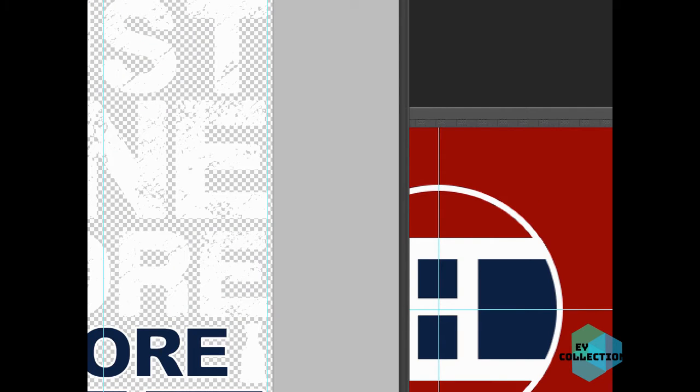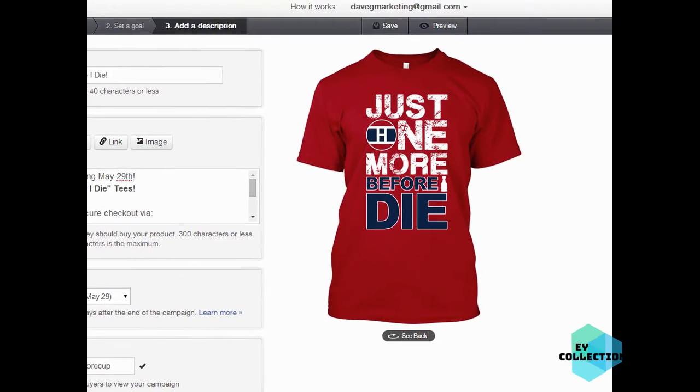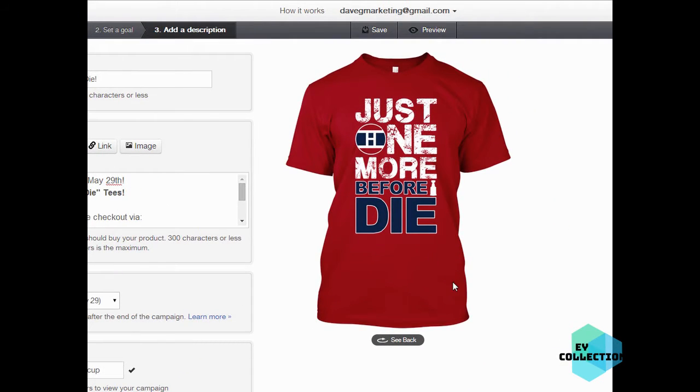Actually, I think I can just show you the whole shirt here. I was working on it on Teespring, and that's the design I came up with. Now, of course, you have to be really careful about the logo. So I think it's okay, but I'm not 100% sure if it's a good idea to put the H in there like that. But I don't have the C in there, right?